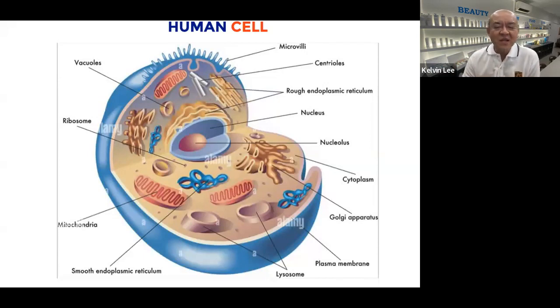This is a photo of our cell. It is about 1 micrometer, very small. You can see here we have DNA in the nucleus, and we have our mitochondria. These are the two things that I want to emphasize for tonight's sharing.